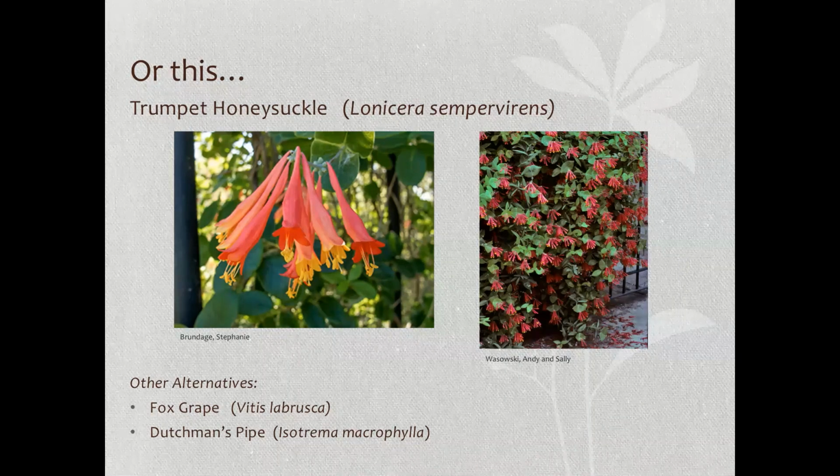It flowers best the more sun you give it. But you can see how beautiful those flowers are. And you can tell just by looking at the shape of those flowers that that's going to be really attractive to our hummingbirds. It's hardy up to zone 4. It does like a rich soil.